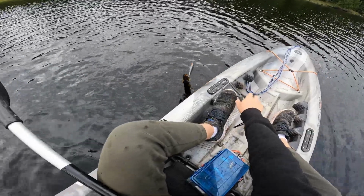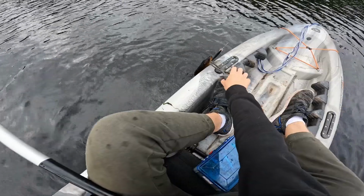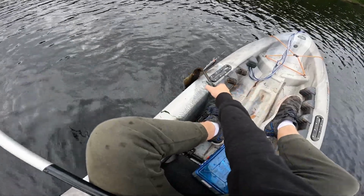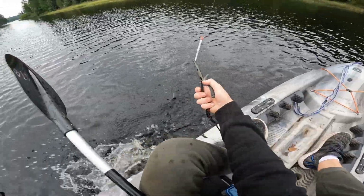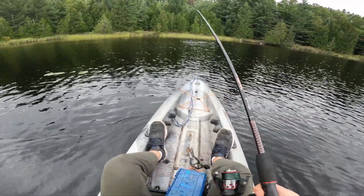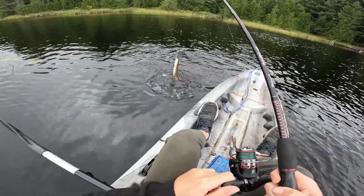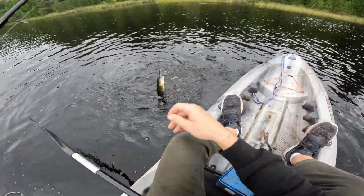Just little guys all day. That'll let you keep these little things. But they are fun to catch. Another tiny guy. He freaking engulfed this thing too.